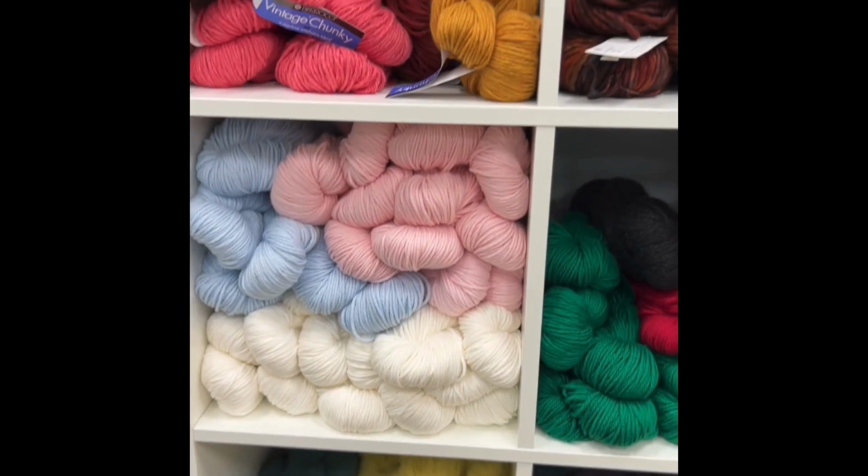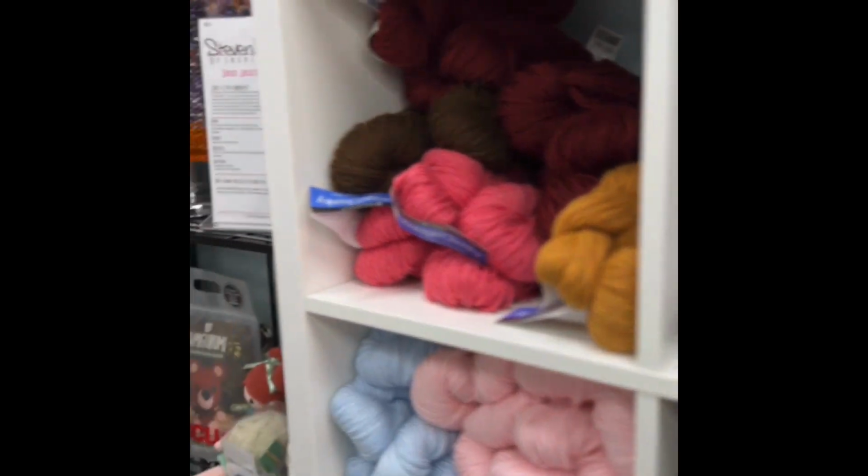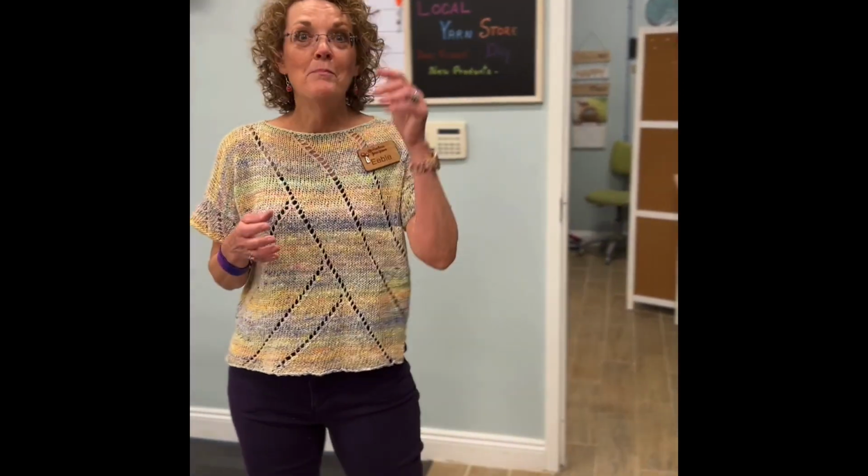But we'd love for you to come see us on Saturday. We will have even more things than we've shown you right now because we have boxes in the room back there with samples from Crayo Yarns, and we have all kinds of good stuff from Alexandra as well.